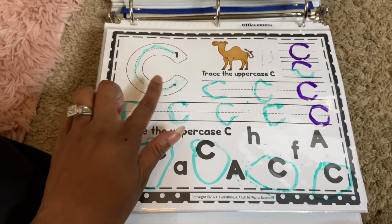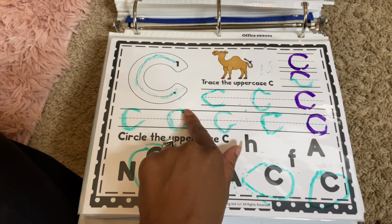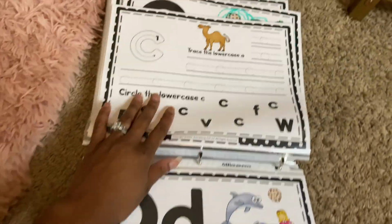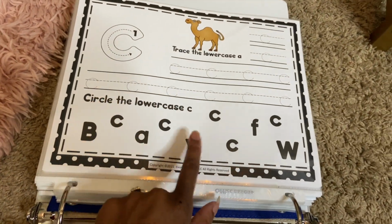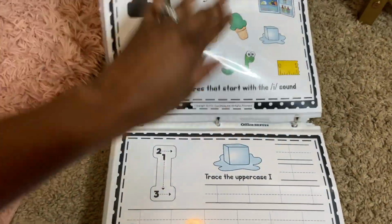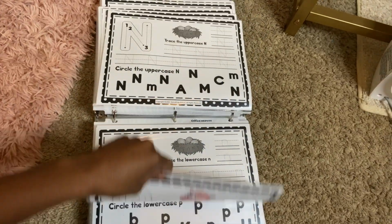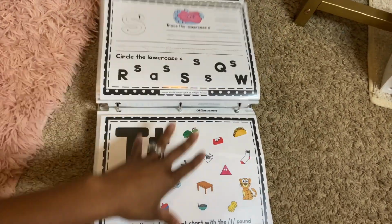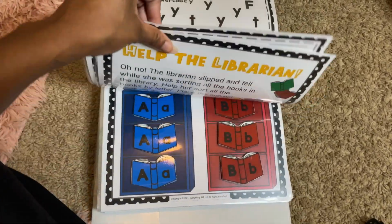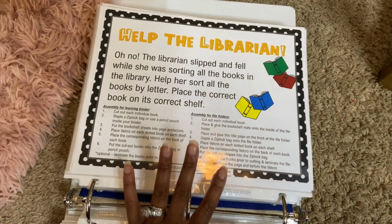And then children have the opportunity to see how to write the letter C. And then they have the opportunity to trace the uppercase C, identify the uppercase C, and then do the same thing with the lowercase C. So after children have the opportunity to do all of that throughout the entire alphabet, all the way to Z, they can now begin the binder activity.